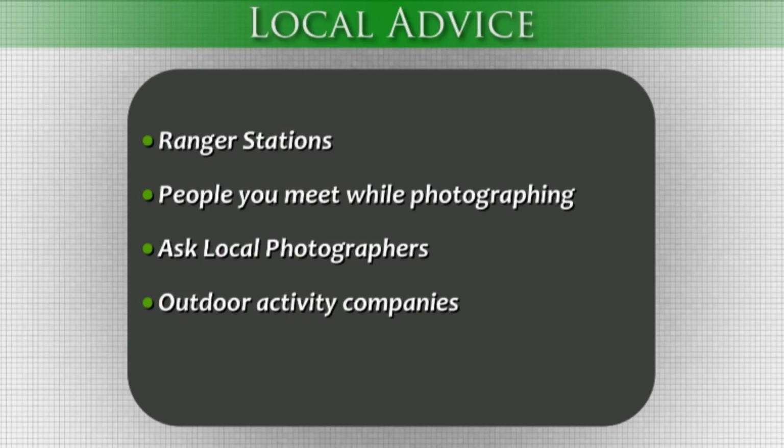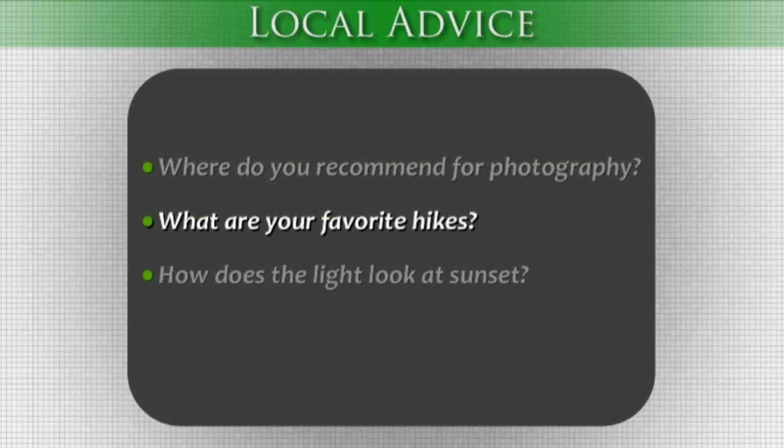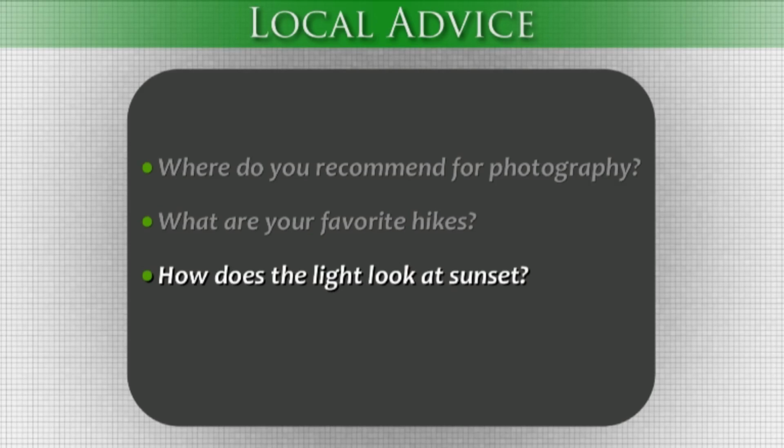The first thing is that I stop off for nature photography at the ranger stations. And the ranger stations have a ton of information. A lot of the rangers have been through so many areas, the parks and other natural areas, so they know where the beautiful spots are. I ask them, as well as local photographers, where they like to photograph, maybe what their favorite hikes are. And if they happen to know, what is the best area, what looks great for sunrise and sunset, and where they might recommend for that.